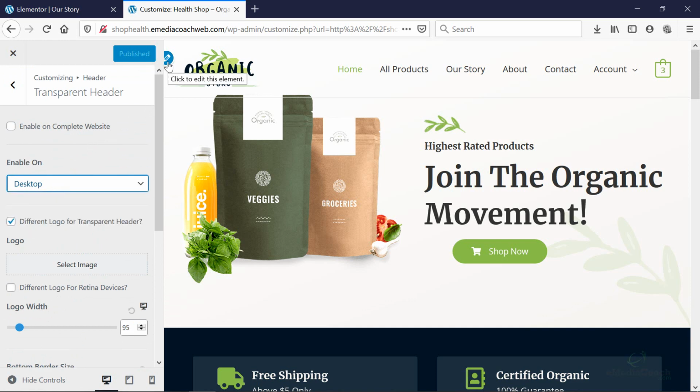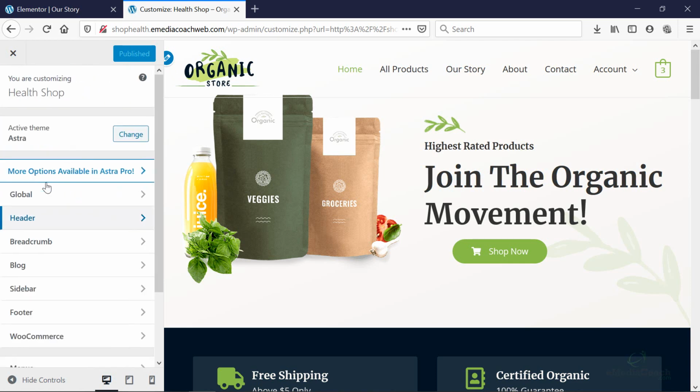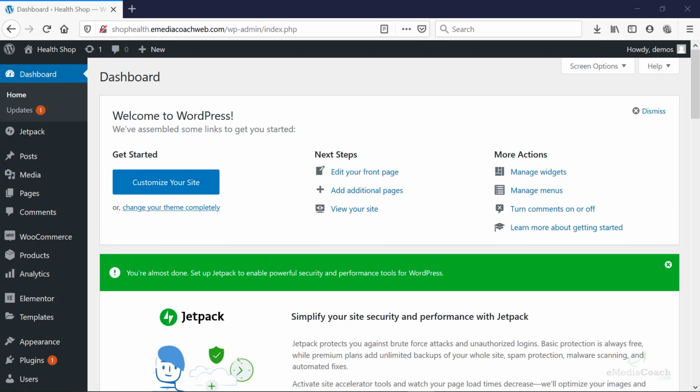If you don't see the pencil icon, just go to Customize, Header, Transparent Header. So where you'll land is Customize, you'll land on this page, then go to header, then transparent header, and you'll get to that same section. Select the image, select the logo from your computer, and upload that onto your store. Super simple.